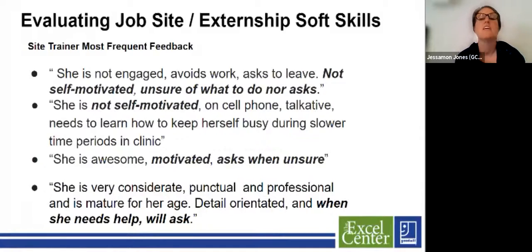So you see the theme there, needing students and candidates to be as motivated as possible to just jump in, even maybe if they're a little bit afraid, kind of fake it till you make it. We try to teach them that. And then the last two also show that motivation piece. So the last two pieces of feedback are positive. This is for an extern. She was awesome, motivated. She asked when she was unsure, very considerate, punctual, professional, mature for her age, detail-oriented. And when she needs help, she asks.